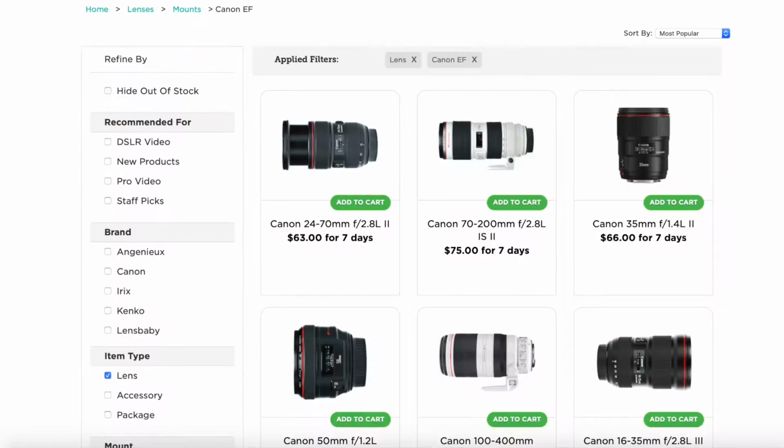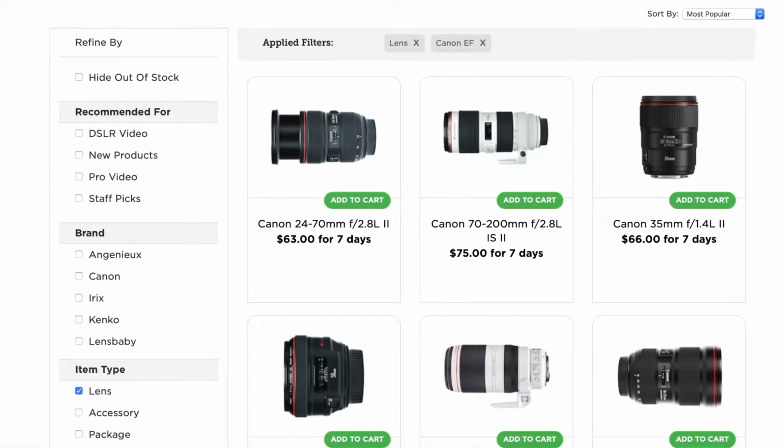So there isn't really a right answer when it comes to picking out which set of lenses is right for you. It takes playing around with them, and renting them, I think, is a really neat way of learning that lens to see if it'd be worth it for you to purchase in the future.